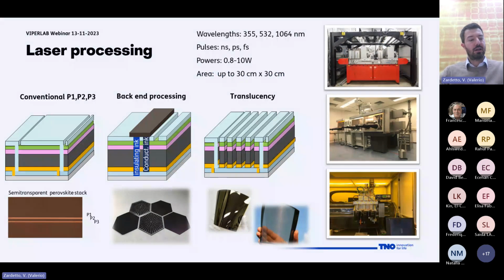Next to that, I think we have several infrastructure for laser processing. We have several setups, as in the picture on the right. Some of them are in ambient, and I think one of them is in a glove box. The one in the glove box, for instance, we use for specific tasks on the perovskite, for a safety reason, of course.